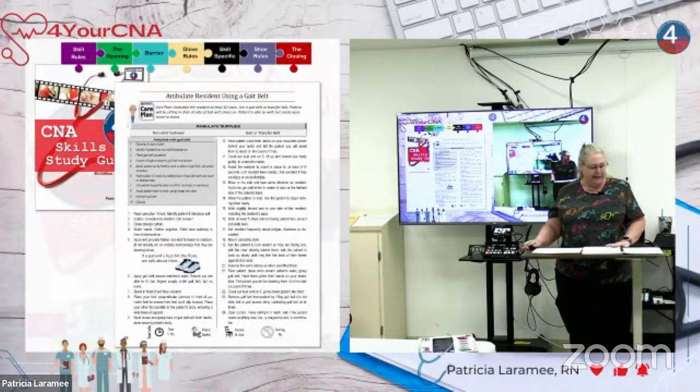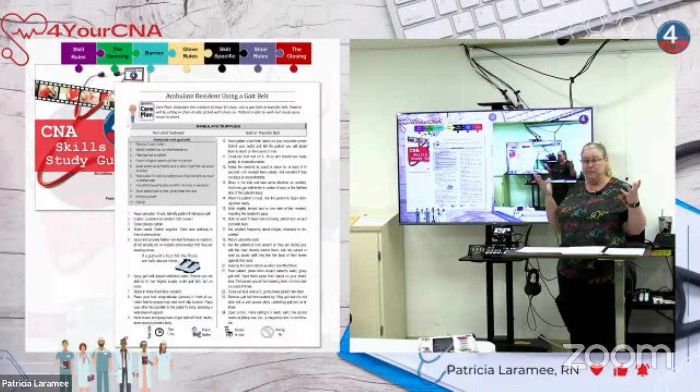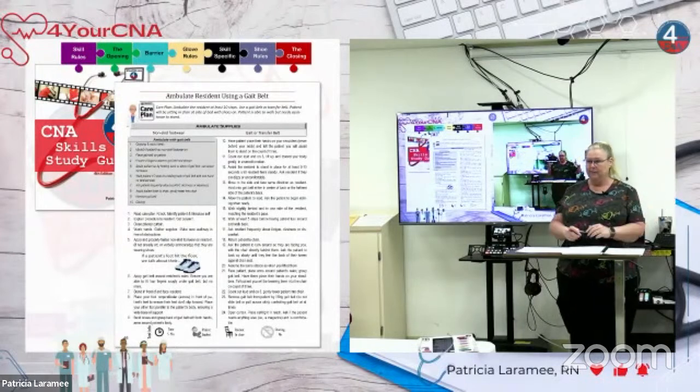So this care plan tells us to ambulate the resident at least 10 steps. So that's 5 in one direction, 5 back. It tells us to use a gait belt or transfer belt. It's the same thing, 2 different names. Just like we have barriers and chucks, same thing, 2 different names, right? Privacy blanket, bath blanket, same thing, 2 different names.